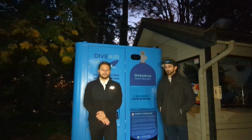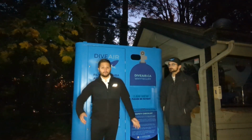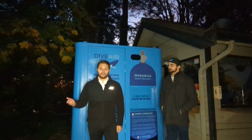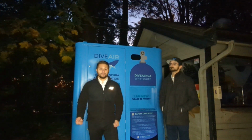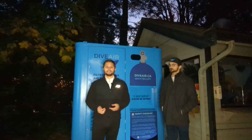Number one, your dive shop can't guarantee the tank safety information and its authenticity on any tank. It's very easy to buy the sticker. It's very easy to take the stamp for the hydro date and just put it on any tank. Bring that tank to your shop, and you're actually putting that fill tech at risk because they don't have engineered barriers. DIVEAIR has engineered for this specific problem, and it starts at the policy level.